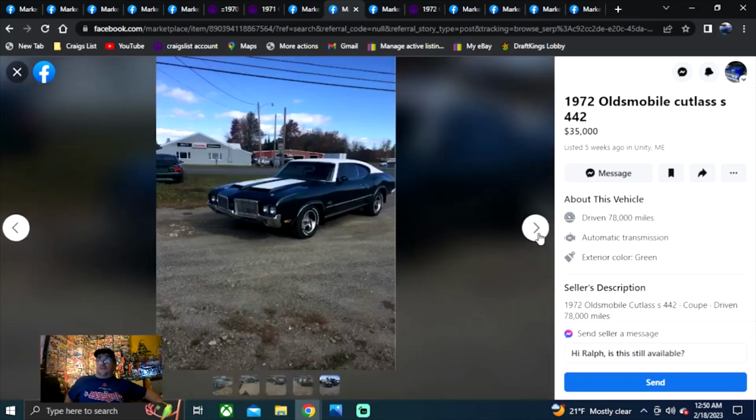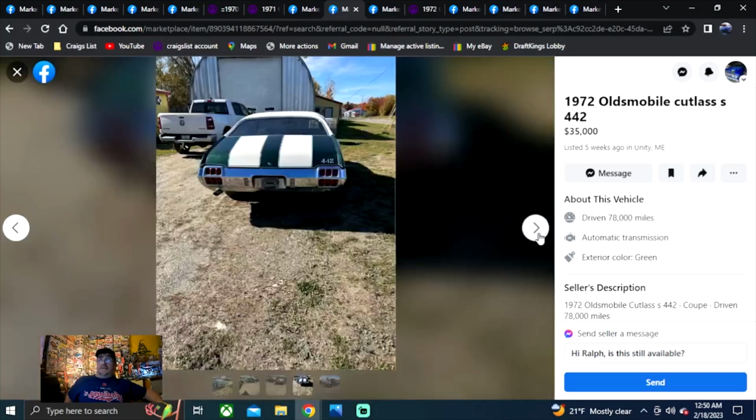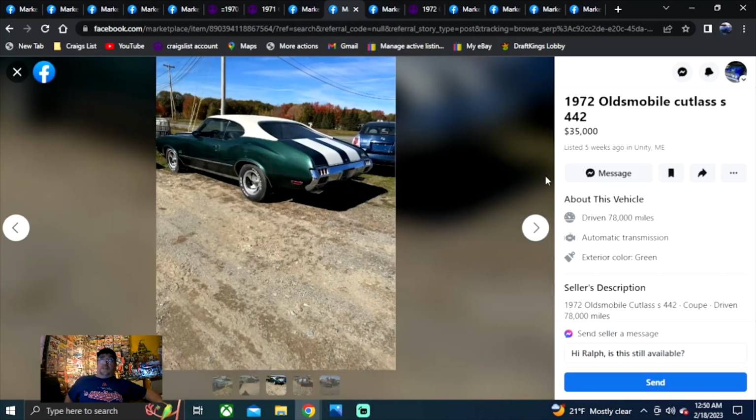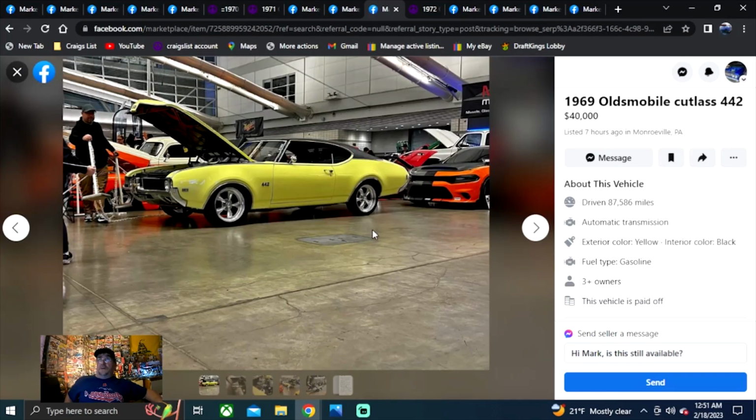35,000. It's got some 80s ugly wheels on it. That's just crazy. I think it needs a set of Oldsmobile Rallies bad. A set of Olds Rally wheels. I mean, I might even give it up that it's worth 25 to 30. On to another one. Or even a set of wheels like this.